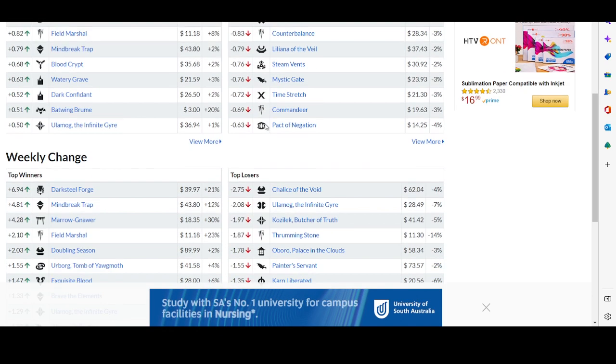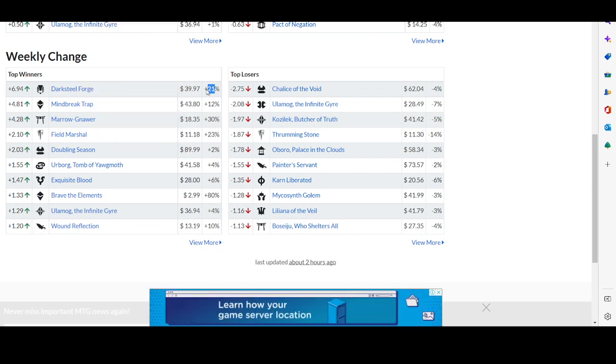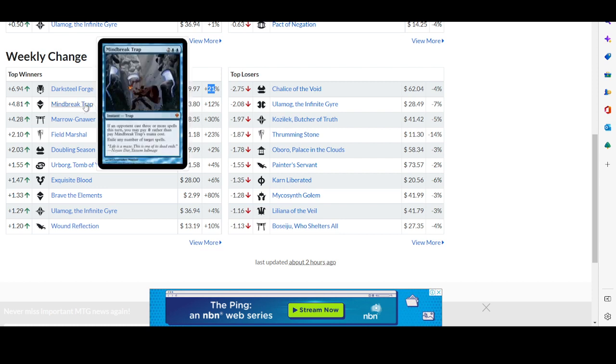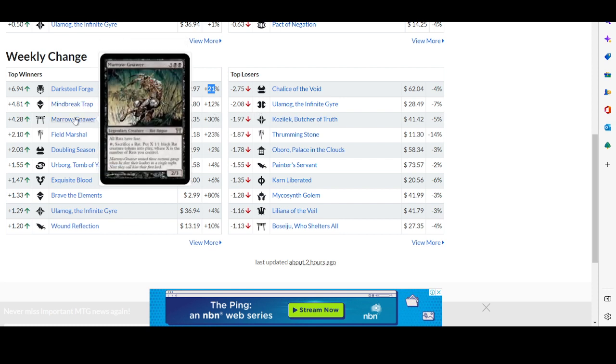Moving over to Modern. All right, plenty of movement here. Darksteel Forge, obviously, it's a great card, 21% gain to now at $39.97. Mind Break Trap, okay, a free kind of spell by the looks of it, 12% gain to now at $43.80. Yes, but only if they're about to storm off. But I guess if storm decks are taking off, then why not?